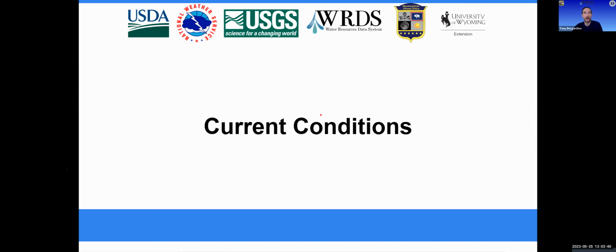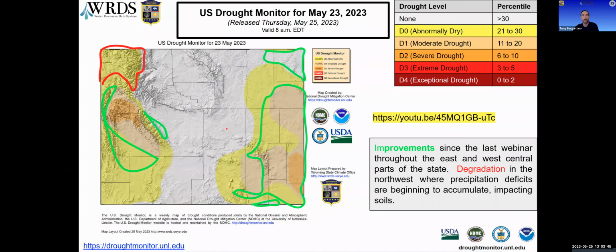So let's start off with the current conditions, and this is the current drought monitor map. It came out this morning and shows where we're at as of Tuesday, the 23rd of this week. We're continuing to see some improvements thanks to that widespread precipitation we saw earlier in the month. Unfortunately, the precipitation wasn't as widespread as it could have been, and it also didn't continue as much as it could have. So we have been seeing some degradations, especially up in the Northwest, which missed out on a bunch of the precip, and so we have some dryness starting to emerge there again.